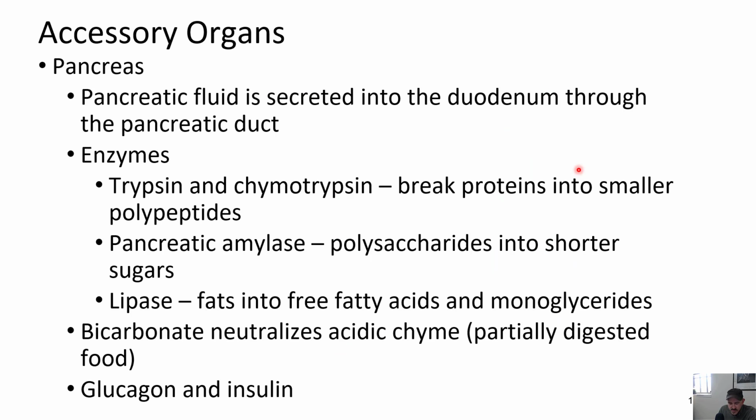All right, so now food's going to leave out the bottom of the sphincter in the stomach, and it's going to enter into the small intestine. The duodenum is the beginning of the small intestine. And here is where several of the accessory organs come into play. So let's introduce those accessory organs.